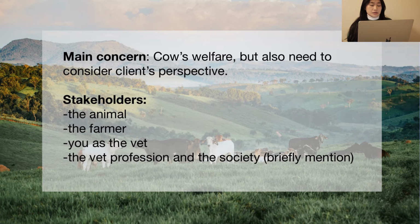Okay, in this scenario, the most important issue here is that the cow is suffering from a cancerous eye and she needs treatment. But you must take into consideration your client's perspective while deciding the best treatment for the cow. And before you talk to your client, it is really important to think about all the parties that are involved in this scenario and show the interviewer all your thinking process. First, you need to consider the client's perspective.